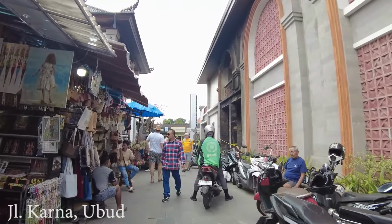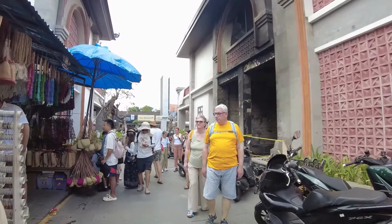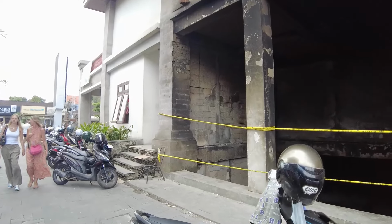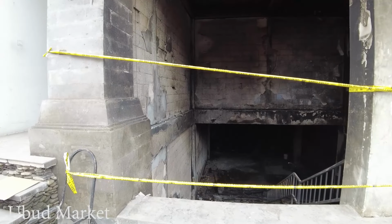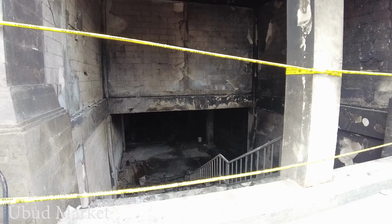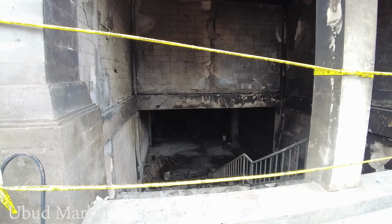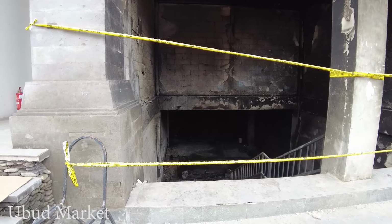Okay, so this is the Ubud market that last time caught fire, and it smelled really bad. So I think the one that got fire is the basement, which smells really bad. It is at the basement, guys, the basement of the Ubud market. So I think this is the traditional market that got fire. Normally in the morning people will sell a lot of food, fruits, something like that.